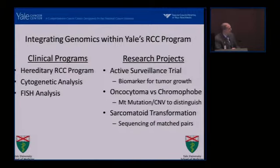And the active surveillance trial I told you, that's really standard of care, but we're really integrating some of those markers from the TCGA to come up with maybe a predictive tool for how we can select who would be appropriate candidates so they can avoid unnecessary treatment.